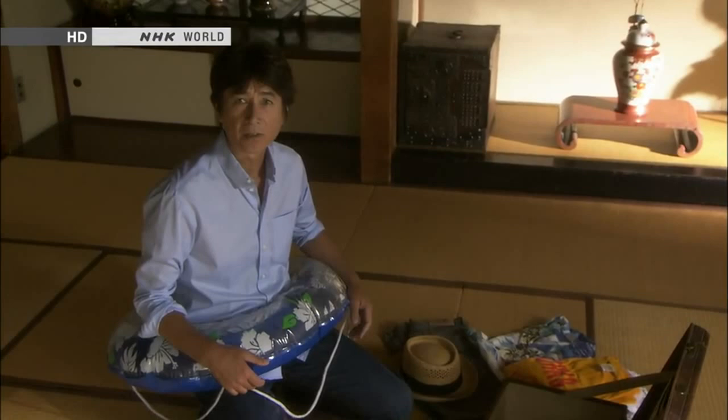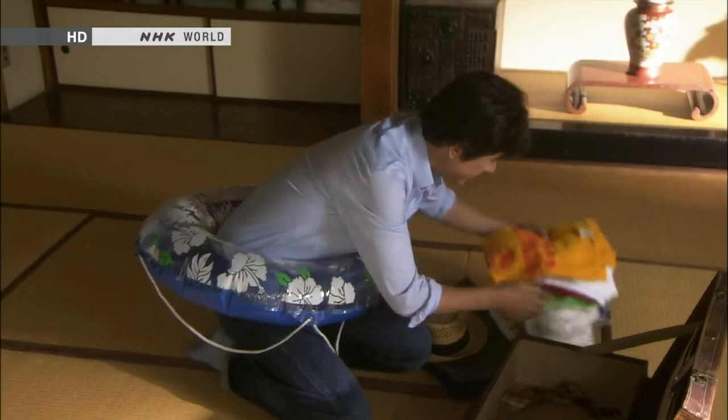My wife wants to visit Shuri Castle and other ancient sites. A World Heritage Tour. That's great. But while in Okinawa, make sure you visit some private homes. Huh? Private homes? You mean where people live?